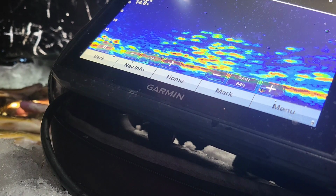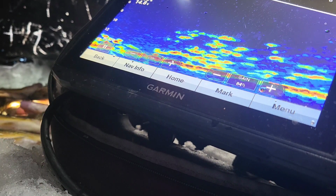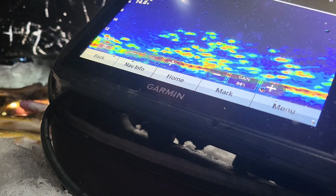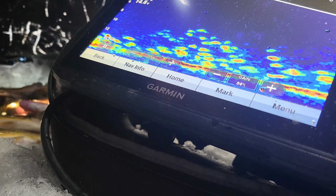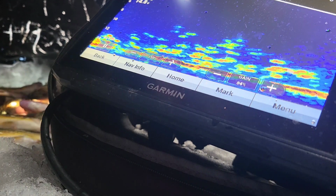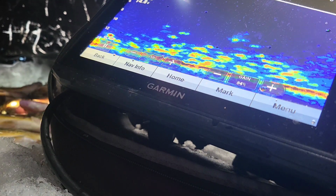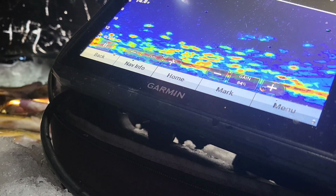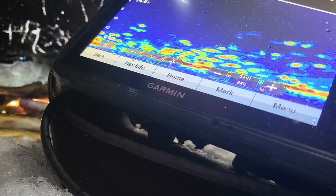See how high that school comes up when you're jigging above them. That's something you want to do with these yellows, is you want to jig up high because it brings the school up higher. See, once the bait gets down there, then you come up and they all chase it high. Gets them kind of in a frenzy to feed.